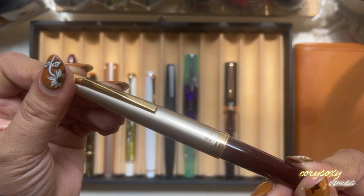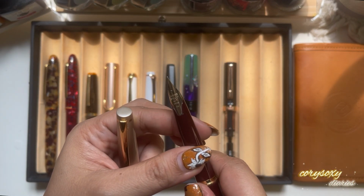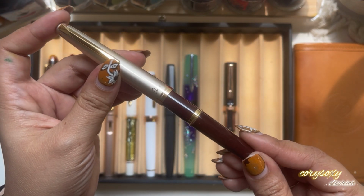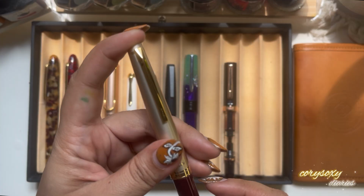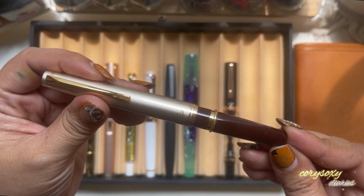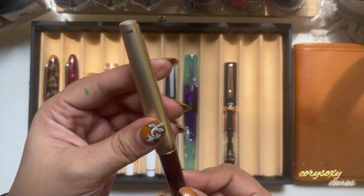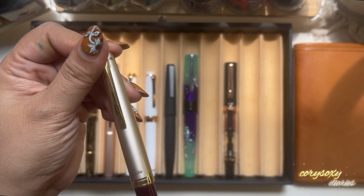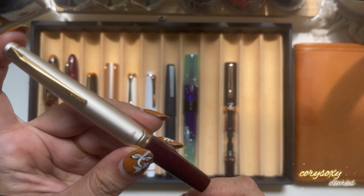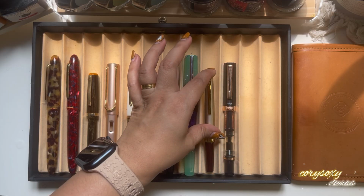Here is our baby, a Pilot Elite 14 karat gold nib, and yes, this was considered my favorite because this was also used twice, February and December. And yes, this is my sleekest, elegant pocket pen. Like, if you're a fountain pen enthusiast like me, this is a must in my opinion if you are into pocket pens. This is really a buttery and smooth writer.